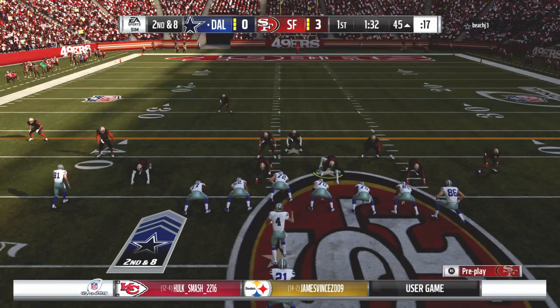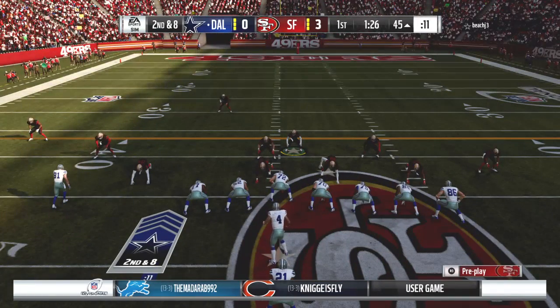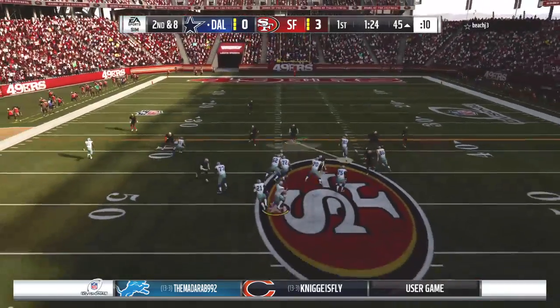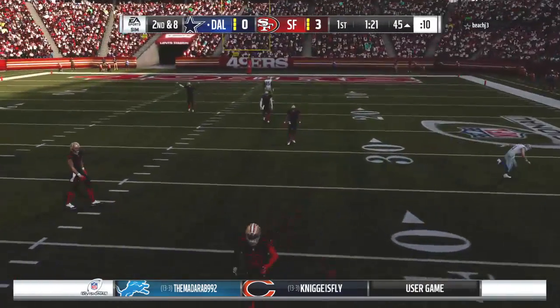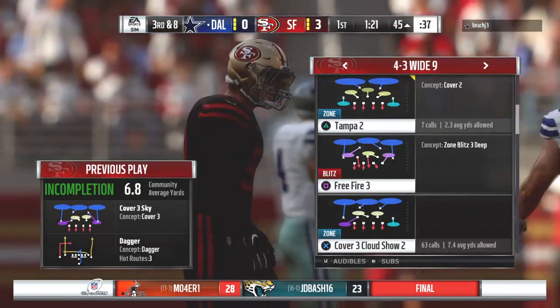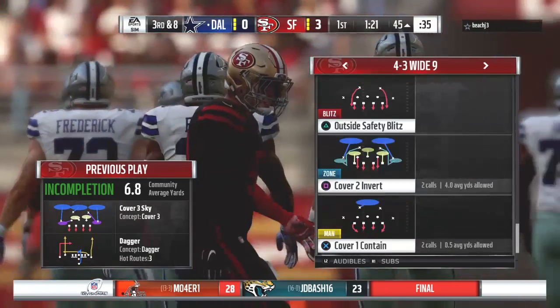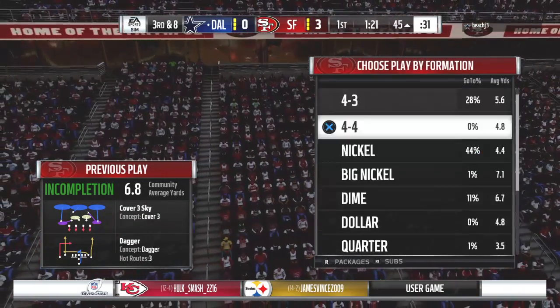Here we go, 46. Switch is 8. 26. Prescott now on 2nd down. And nearly an interception here on their opening drive. But instead, 3rd down. Tremendous coverage there. Just did not catch the football and complete the interception.